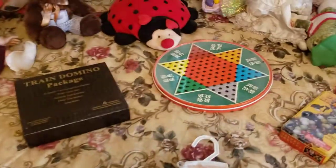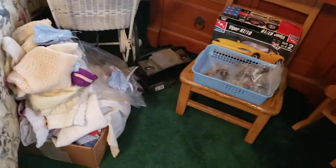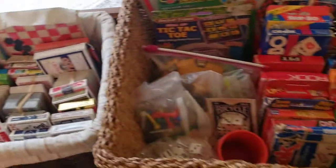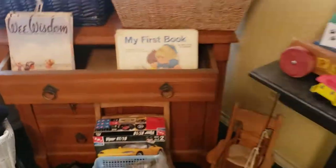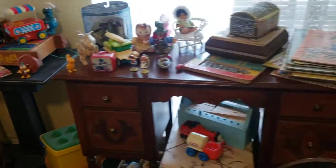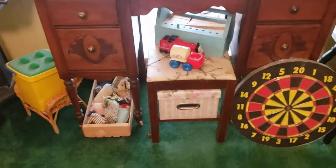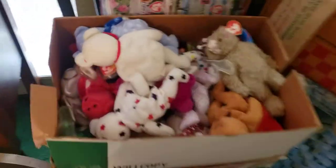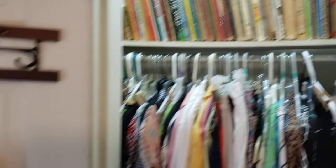Stuffed animals, doll dresses. There's our train domino thing. Vintage doll clothes, some more toys and whatnot down there. Bassinet. Cards, games, little toys, things like that. There's another desk, some more vintage toys. I mean, my God, you guys, there is a ton of stuff, including Beanie Babies. Tons and tons of stuff.